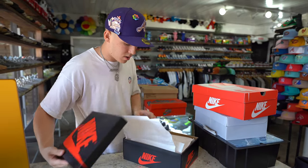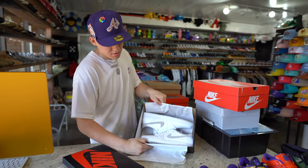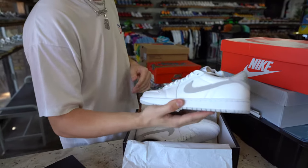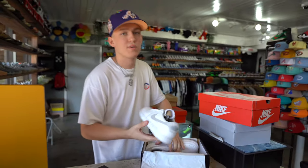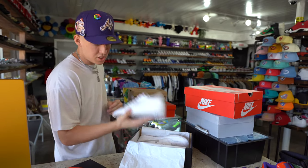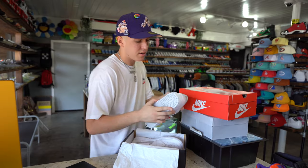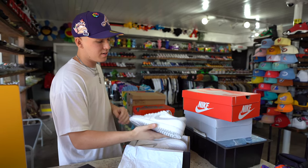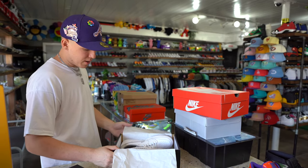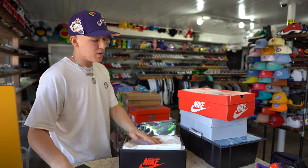We got a pair of neutrals in. This is a women's 11.5, but a men's 10. This shoe right here sells absolutely crazy for us. This is definitely one of the better selling Jordan 1s, right up there with the Mochas, honestly. It's cheap, it's simple, simple colorway. You know, it doesn't got a lot going on. Yeah, we sell them for like $200 for the most part, $200 to $250, depending on the size. But people eat those up for sure.